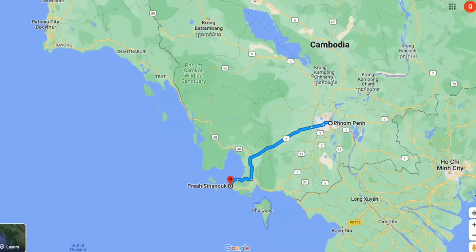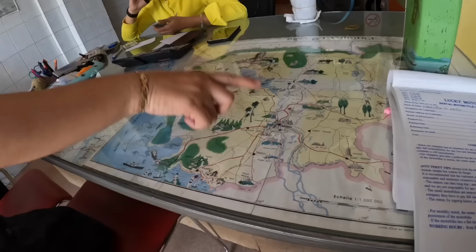So the idea is to rent a motorbike here in Phnom Penh, drive to Sihanoukville, which should be like 5 or 6 hours away, a coastal city near the beach, and I'm really excited to see it, and then drive back to Phnom Penh. I just had this idea yesterday and I'm checking out if it's doable or not, because it's not as easy to rent motorbikes here as it is in Thailand or Vietnam, so let's see.